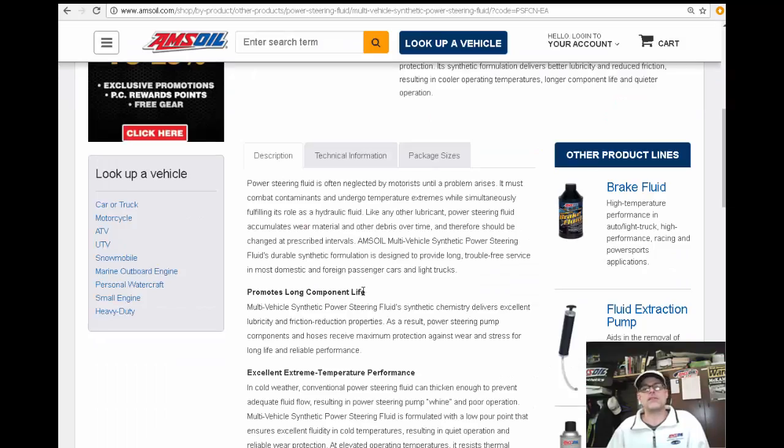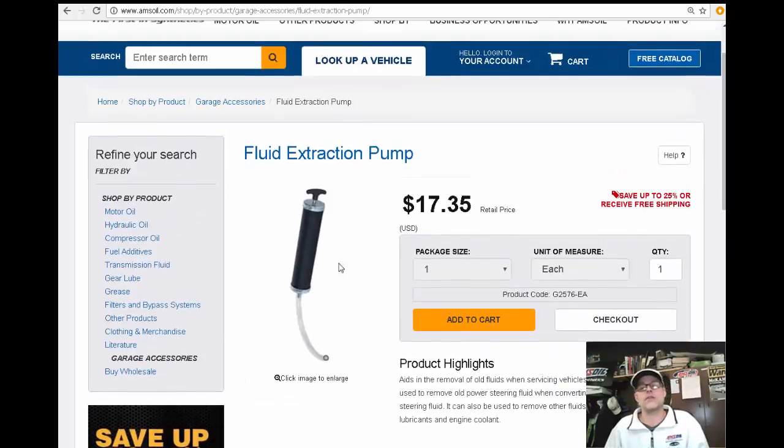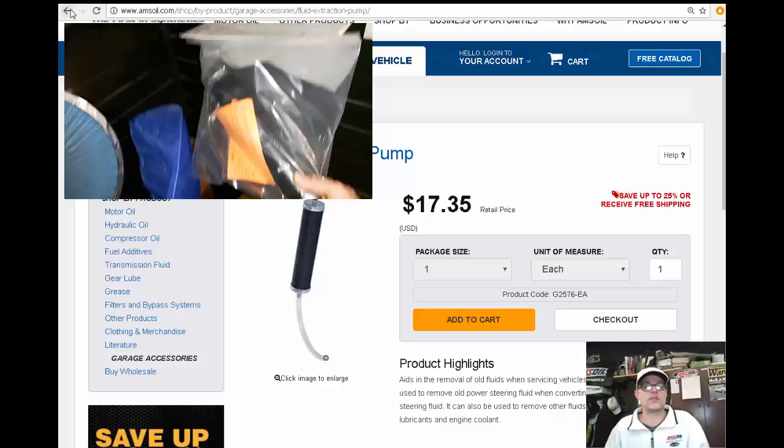The other thing about it is you don't have to drain the whole system. When you look up your vehicle, you choose which product is compatible with your vehicle, and as you see right here on the screen, the fluid extraction pump is perfect for doing this. In fact, I have one of these pumps. I went on eBay or somewhere online, and they average about $25. So this is actually a pretty good price, by the way. You can use this for several other types of fluids as well.